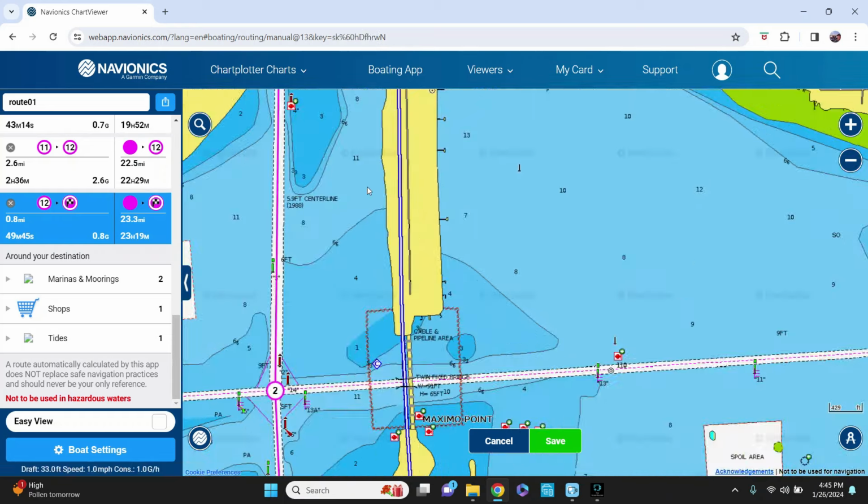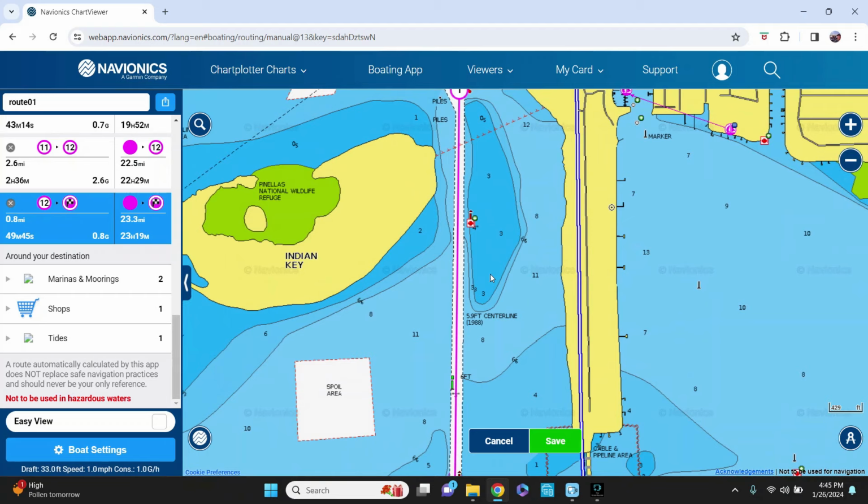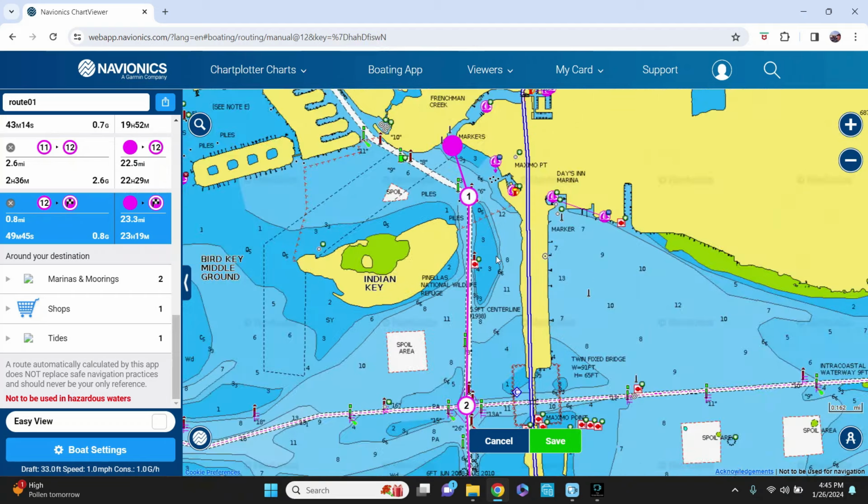It gives you all the charts and depths for the water, and you really have to watch it down here in Florida. It's not like lakes. You've got sandbars everywhere, so if you don't pay attention, you could run your boat aground.